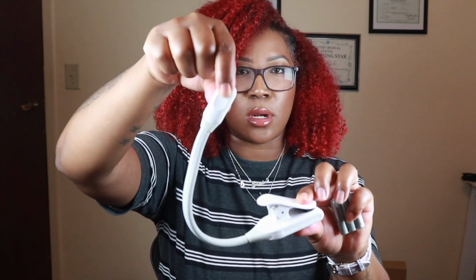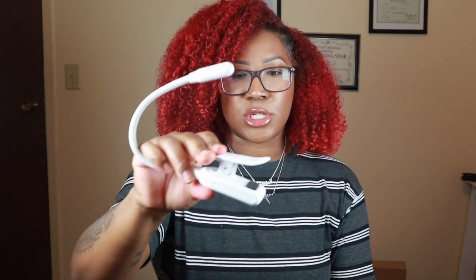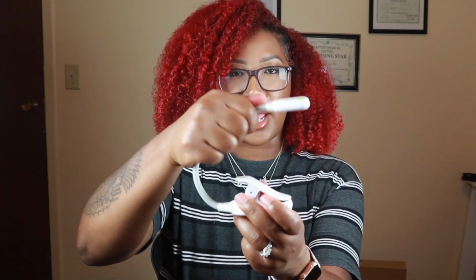The power button is up here, but basically you can clip it to your book and then the light shines over. So me, I am a person, I come alive at nighttime. I work night shift, and when everybody in the house is asleep, I still need to study and I need to read my chapters. So what I like to do is clip this to my book and have the light over it while I'm taking notes. That way I don't have to have a huge light on when I'm in my room or in the living room, and I don't have to have a big lamp on.